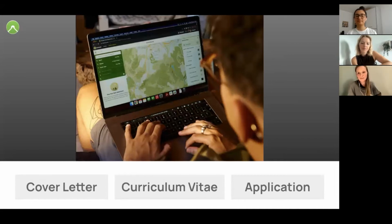You can perfectly craft your message. Okay, and last but not least, not to spend too much time on this, it's the application. So what we call application, for every role that you apply to Komoot, you have a set of questions that we ask you to fill. And this is basically already testing your technical skills for the role.